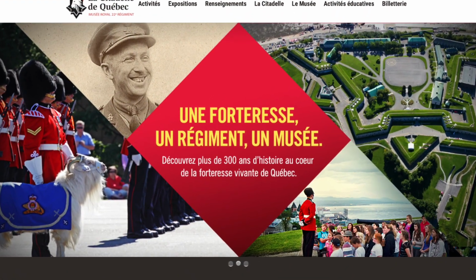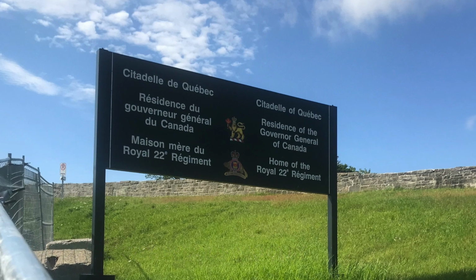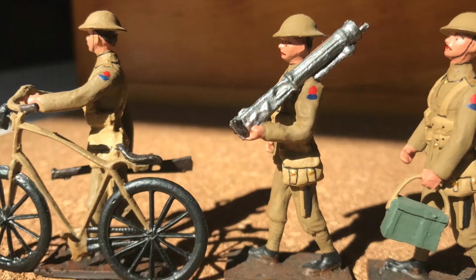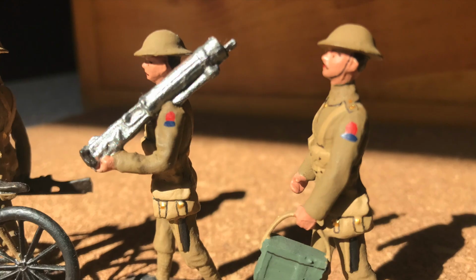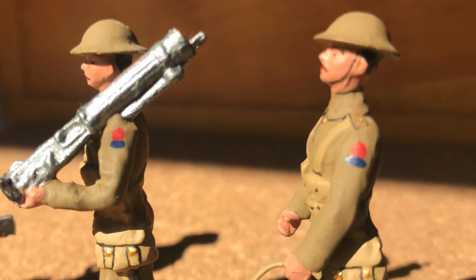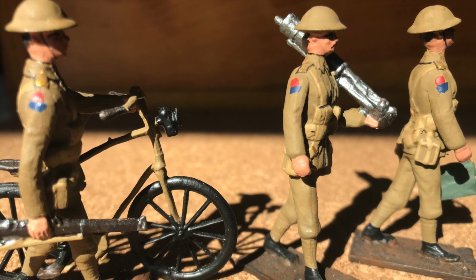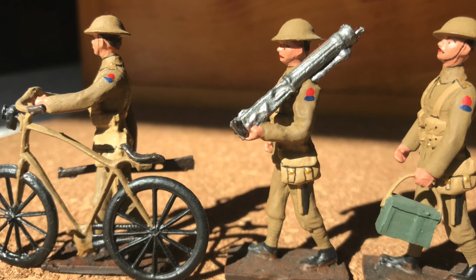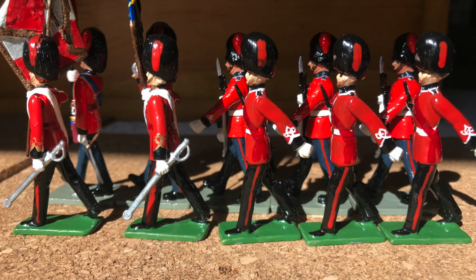Lastly are some figures bought at the gift shop of the Citadel in Quebec City. Now recall that the Citadel is also the regimental headquarters of the Vandoos, and these figures are Tommy Atkins World War I, but they are custom painted for the Vandoos of World War I. I think that was smart of the gift shop, as it allows collectors like me to buy something specific to the place I'm visiting, in this case the Royal 22nd. It would be nice if other similar historic sites did the same thing. I'm thinking of the Halifax Citadel, Fort Henry, Louisbourg, if it doesn't already, and other historic military sites around the world.